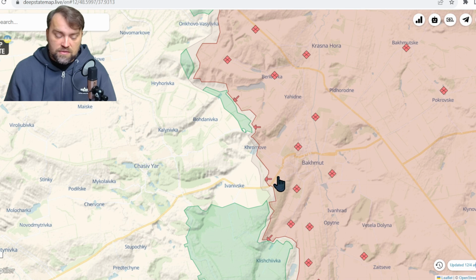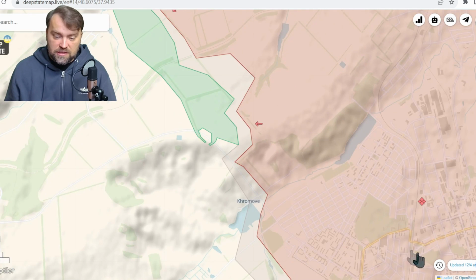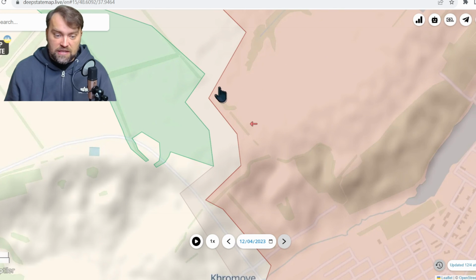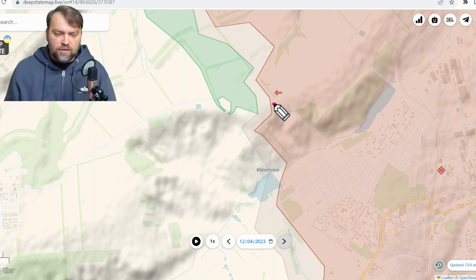The more significant advancement Russia has is near Bakhmut city. Today they moved a little in Hromove, so it was yesterday and it is today. Definitely they took this forest line under control, and their goal, I think, is to take this vector towards the road over here and then advance on the upper side.